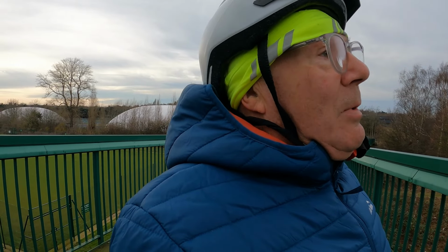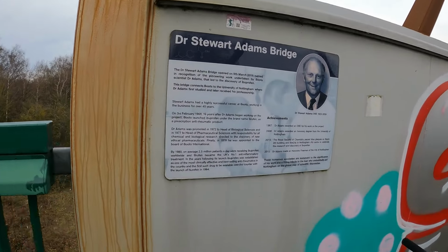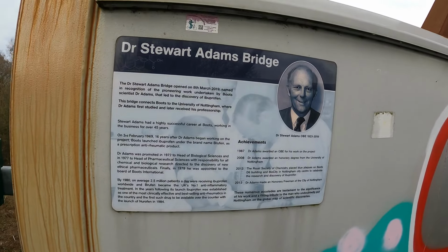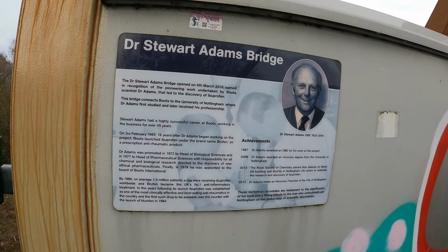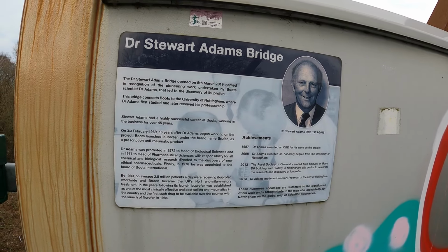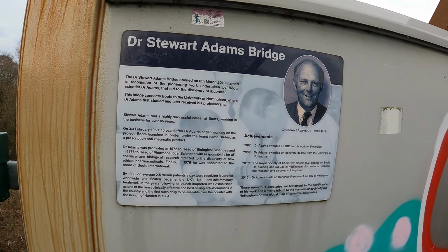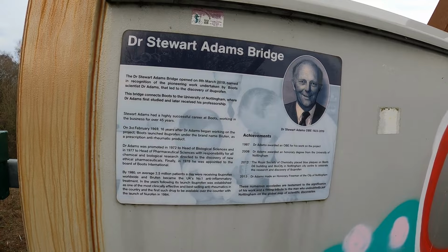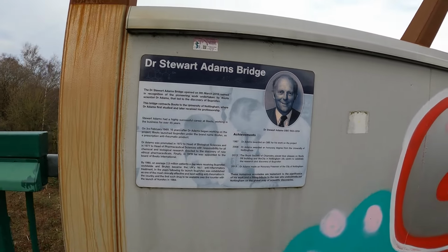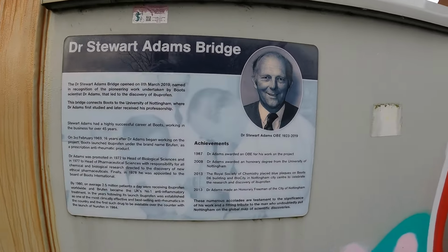Oh, the echinacea vulgare. Well, to cut the waffle, and because I can't find the spot on the board, Dr. Stuart Adams was instrumental in the discovery of ibuprofen. And he got all sorts of accolades. He got his OBE, honorary degrees, blue plaques, Freeman of the City of Nottingham. This is him here.